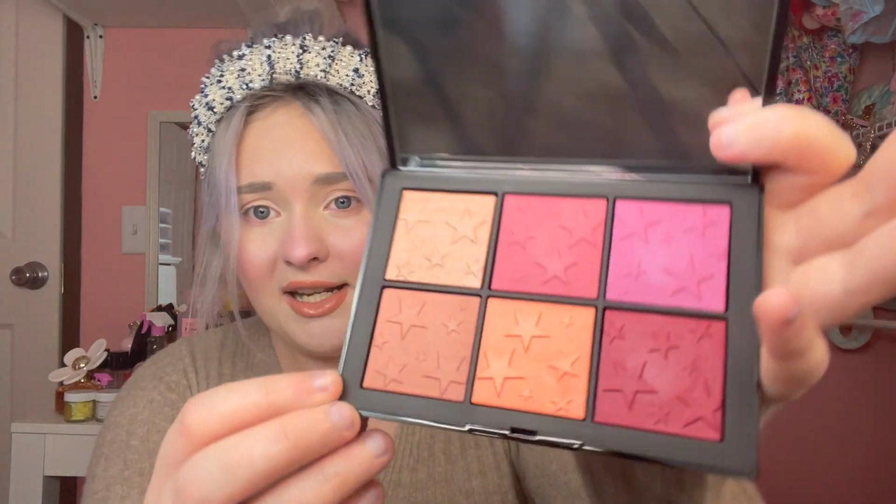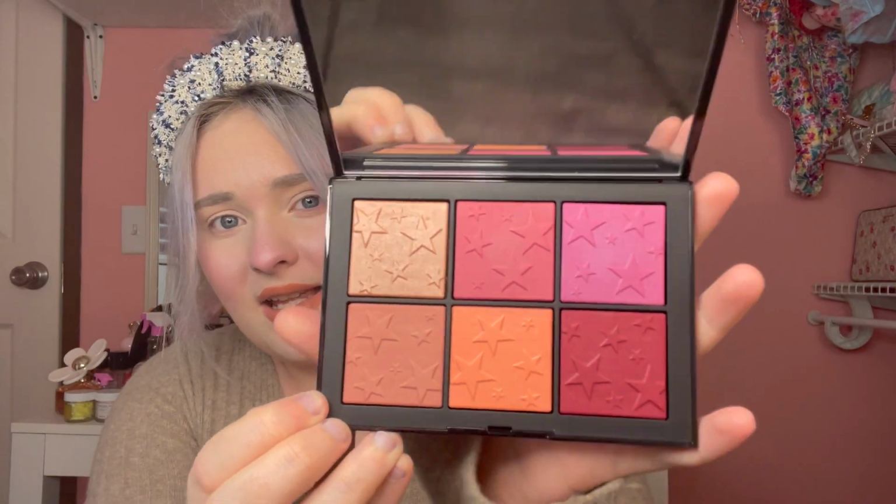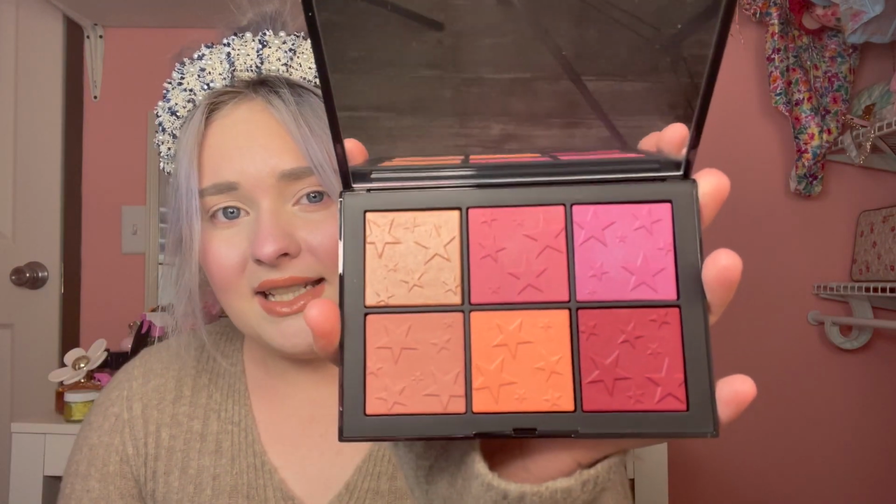But this is so pretty. It's so poppy. Really excited to use this one right here. I think it's going to be gorgeous. I just love a really poppy blush. So very excited to have this one. Again, I always pick these up every year.